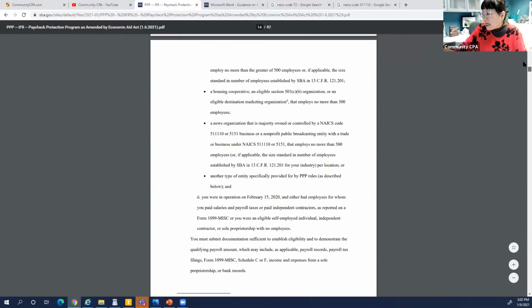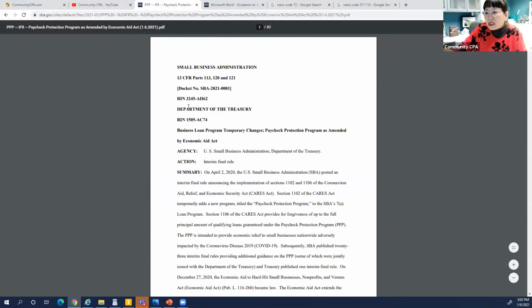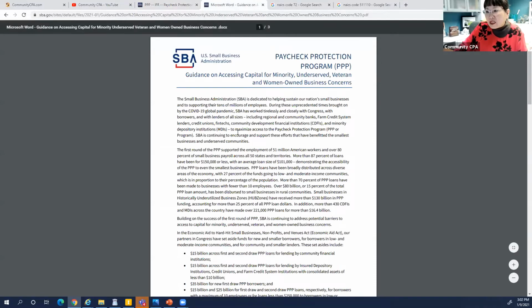And then this is the 82 pages of the interim final rule for the PPP amendment to the first round of PPP. So that's 82 pages. And then you also have this 3-pager, SBA guidelines to tell the lender to fund, to work with minority, underserved, veterans, and women-owned businesses. Okay, so this is another one that SBA put on as a guideline, to have the lender do the right thing, basically.